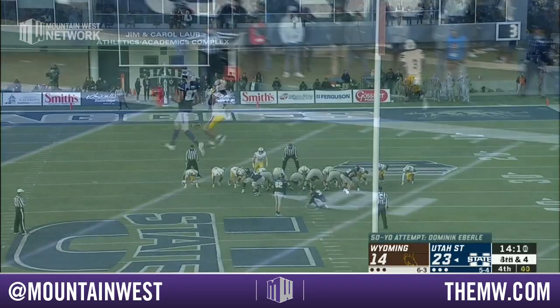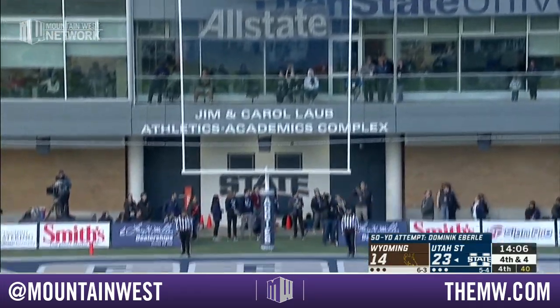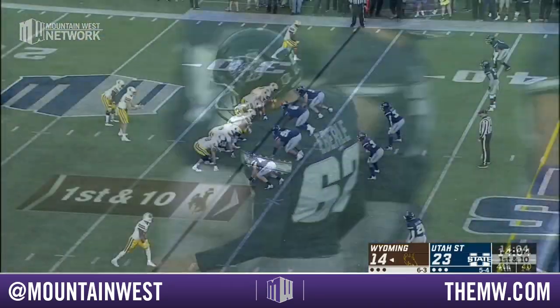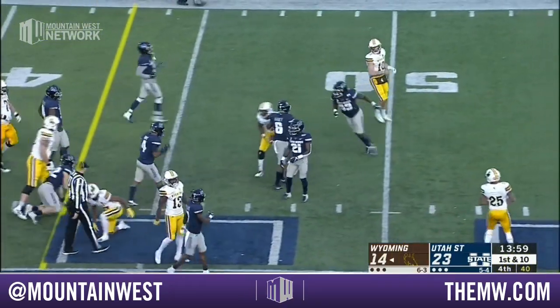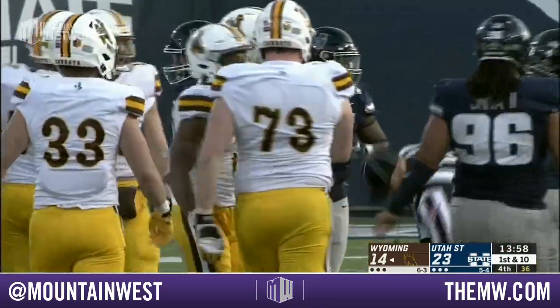Columbia pressured. Eberle 3 for 3 today. This is the longest try of the afternoon. Plenty of distance on it, but he sails it wide. No good. Scoreless in the second half. Still looking, as you said before, for that first huge explosive run from Xavier Valaday, who went for 124 yards last week against Fresno State.